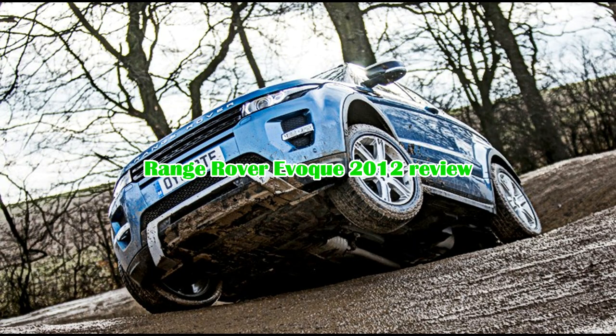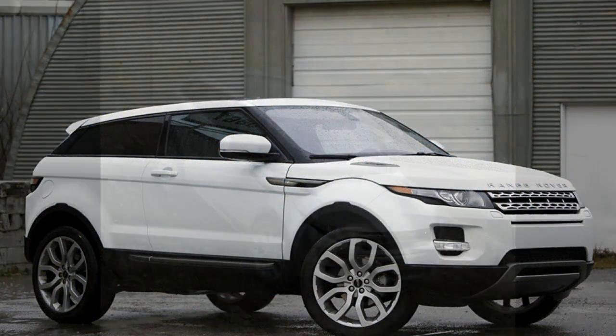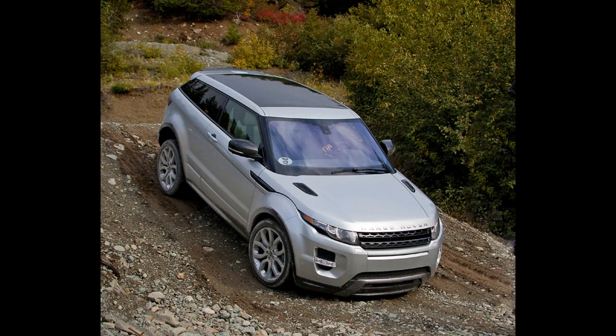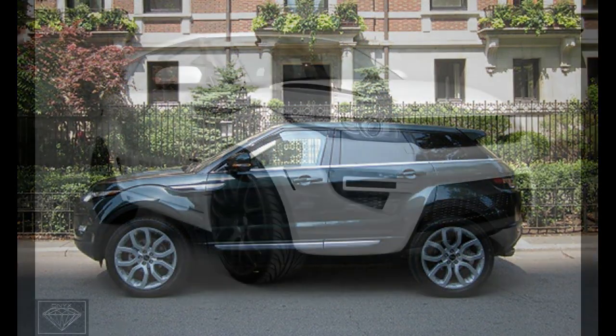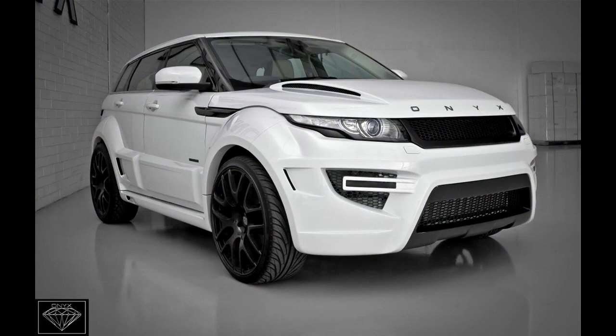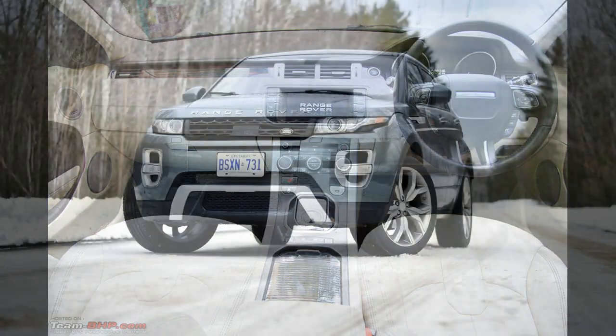Range Rover Evoque 2012 review. Stunning, one word says it all. Not advised for the introvert, the Range Rover Evoque Coupe was made to turn heads. But with an obvious focus on style, could this beauty come with any brawn?